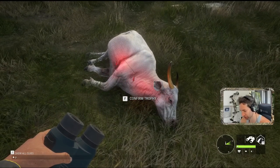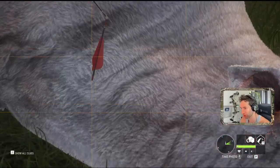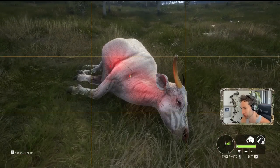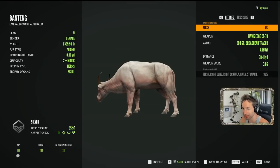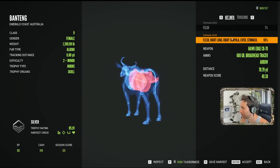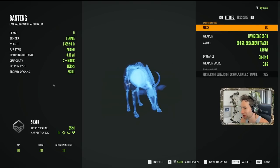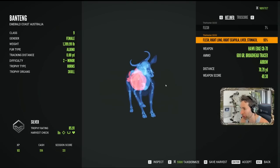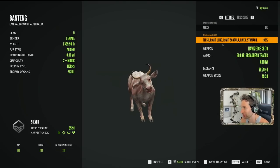In fact, let's take a cool picture of that as well. There we go. Pretty cool. Let's pick it up. It's an albino. And our first shot was apparently the only shot that... Oh, wait. Our first shot missed. Our first shot didn't get any push to the right at all. Like, that makes any sense. But then our second shot got double lung, liver, and stomach. And that shot was 70 yards out.